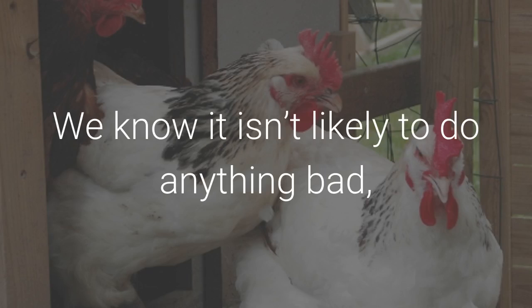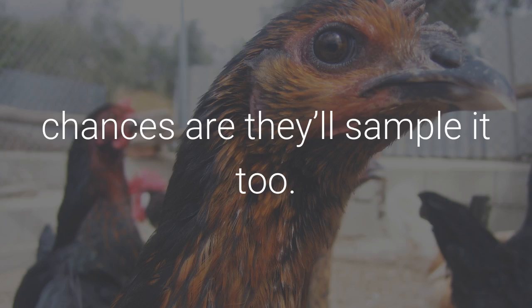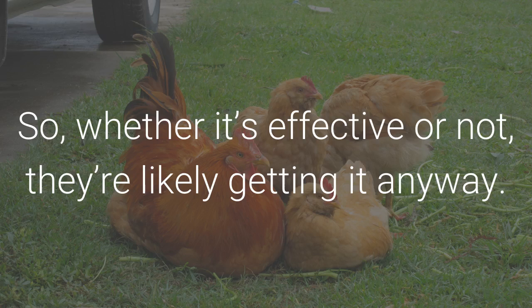We know it isn't likely to do anything bad, and the bottom line is that if your chickens are bathing in it, chances are they'll sample it too. They're curious creatures like that. So whether it's effective or not, they're likely getting it anyway.